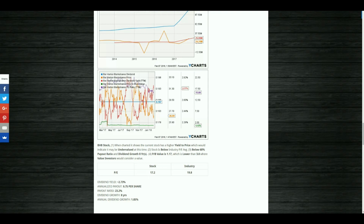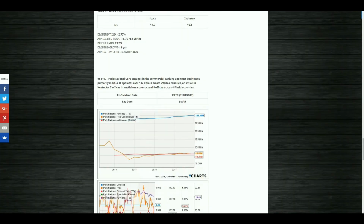It's currently sitting at a PE of 15.8, the industry is around 19.8. The dividend yield is right around 2.77. They pay out 75 cents for the entire year for each share. They also have a payout ratio of 23.2, so very low. They have dividend growth for the last 8 years, but very slow dividend growth at 1.85%.